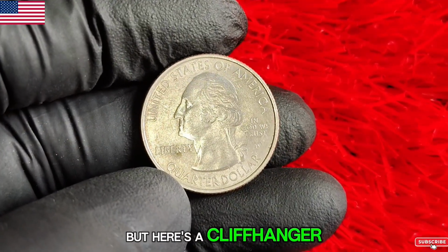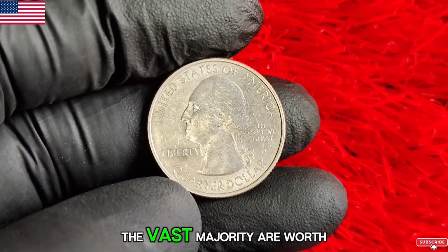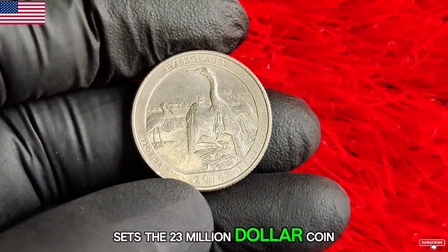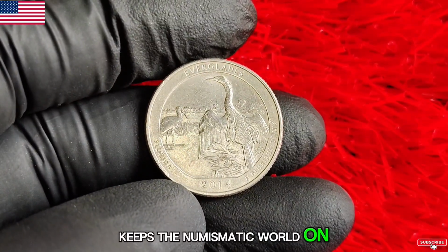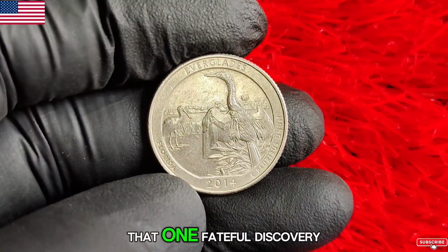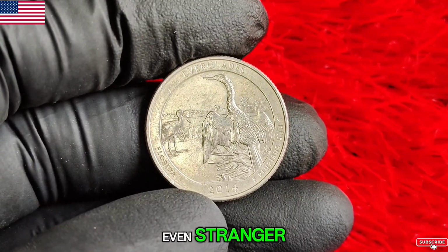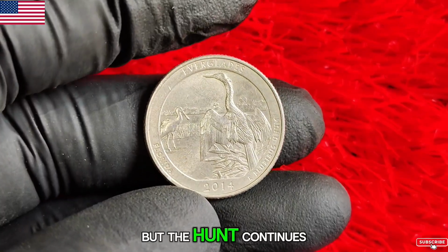But here's a cliffhanger. Not every quarter with the Everglades design is a millionaire's ticket. The vast majority are worth face value, just 25 cents. So, what sets the $23 million coin apart? That's the burning question that keeps the numismatic world on edge, with collectors trading theories and scanning their change for that one fateful discovery. Is it an ultra-rare error, a proof strike, or something even stranger? The truth may never be fully known, but the hunt continues.